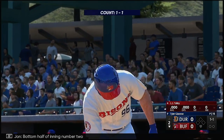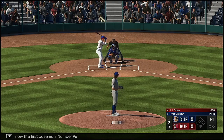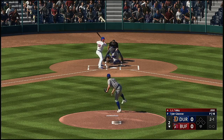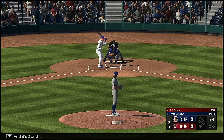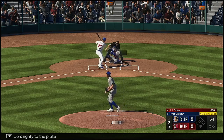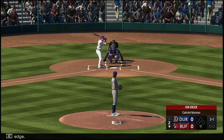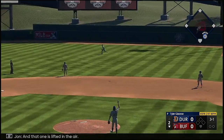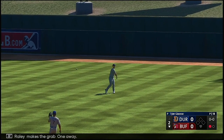Bottom half of inning number 2. And now the first baseman, number 96. Next one misses, and it's 2-1. Two balls, one strike, the count. Righty to the plate. Just off the outside edge. And the right-hander's 3-1. And that one is lifted in the air. Raley makes the grab. One away.